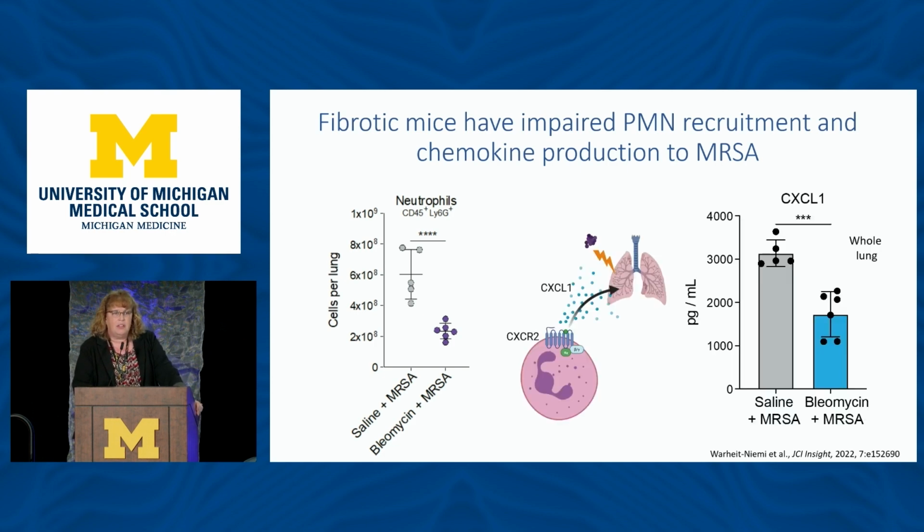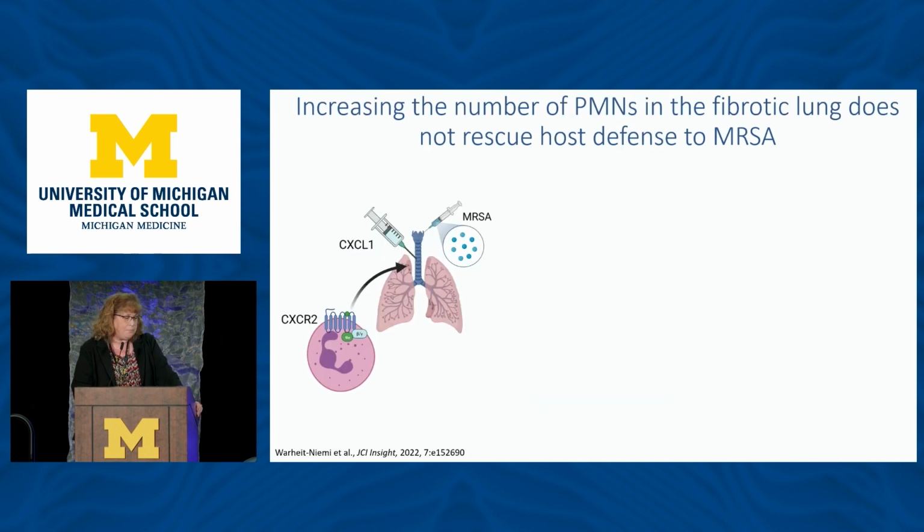So the reason that they can't generate that response is because the fibrotic lungs are impaired in their ability to make the chemokines that actually recruit neutrophils. And so neutrophils express CXCR2 as the chemokine receptor. They respond to CXCL1 and 2 as the chemokines that recruit them. And I hope you can appreciate on the right-hand side there that if we look for the ability of the lungs of those mice, saline or bleomycin treated mice with MRSA, to be able to make those chemokines, it's reduced in the fibrotic mice. We still don't know the mechanism of this. That's something we're working on.